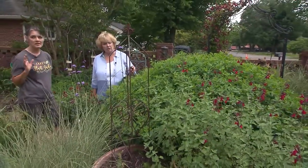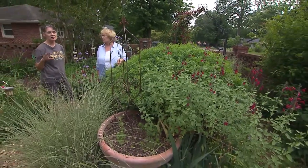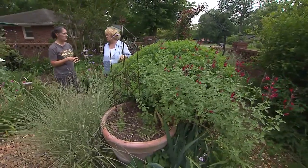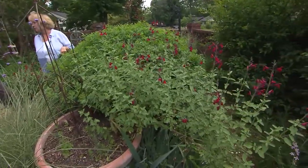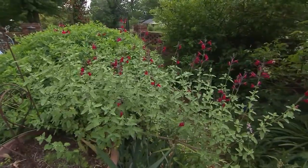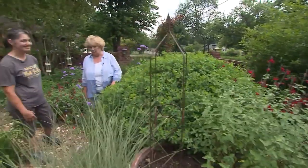And they'll bloom well into June, July, and then they'll usually take a break during the driest part of the year. But then they'll come back with a vengeance in August, September, October, and just keep right on blooming right into frost. Yeah, they like that little cool down, even though they are a hot plant.